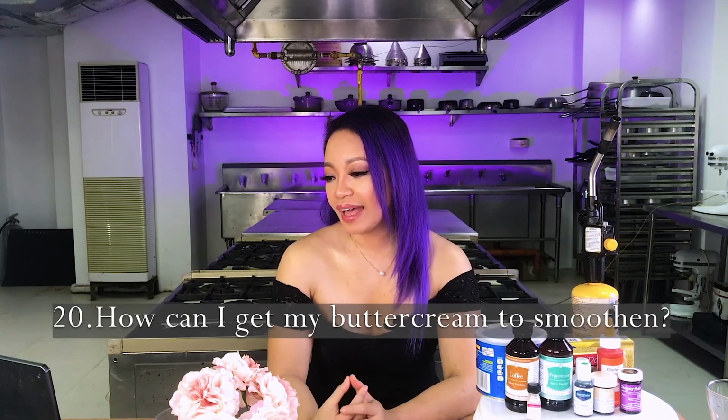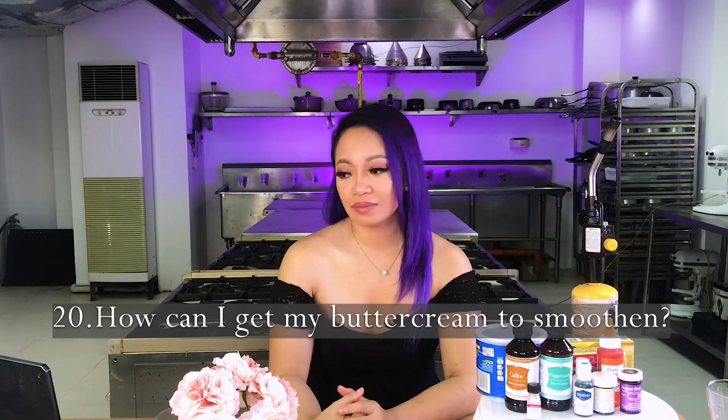Next question, how can I get a smooth buttercream? Same answer as with the air bubbles. If you want a smoother buttercream, put it on low paddle attachment for 10 to 15 minutes. Next, when you're making American buttercream, you can add a little bit more heavy cream. I prefer using heavy cream over milk or water to get a smoother buttercream.